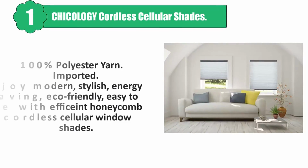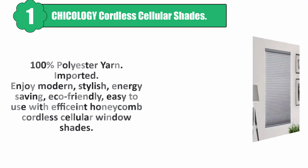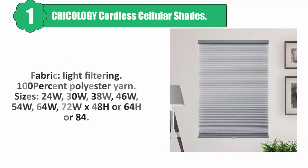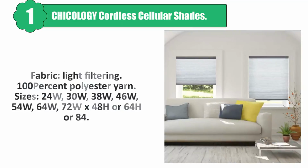At number 1. Shakeology cordless cellular shades, 100% polyester yarn. Imported. Enjoy modern, stylish, energy-saving, eco-friendly, easy to use chained honeycomb cordless cellular window shades. Fabric, light filtering, 100% polyester yarn. Sizes: 24W, 30W, 38W, 46W, 54W, 64W, 72W x 48H, 64H or 84H.